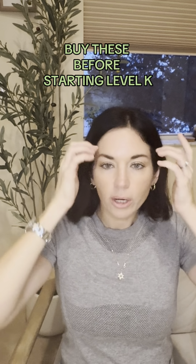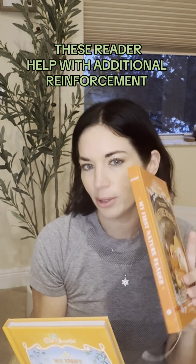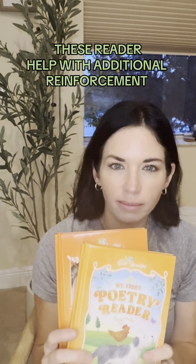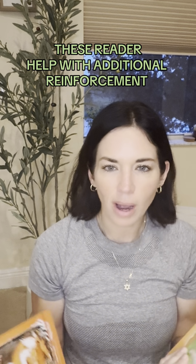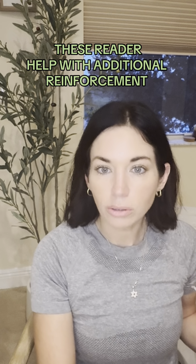The next thing that I wish I knew and I wish that I had purchased was these nature readers. And there's a poetry one too, but I was so late to the game getting these. I actually didn't even get these till like 6 months ago, and we've been using the curriculum for years. I just figured, you know, why am I gonna buy more stuff? Why am I gonna spend more money? I already have, you know, those booster books.